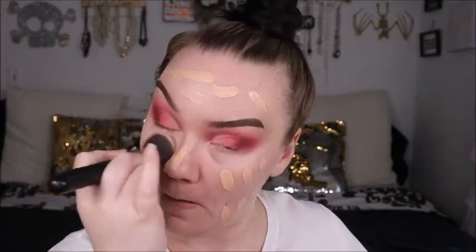When I go through to do any foundation application, same with a sponge, you just pat around. That's why I put foundation in little areas so you're not moving it all over your face. And I feel like if I put it on my brush, it kind of all sits in there. It doesn't go where it needs to. And I can always add more if I need to. This on, and then pull you guys in close so you can see how it looks.